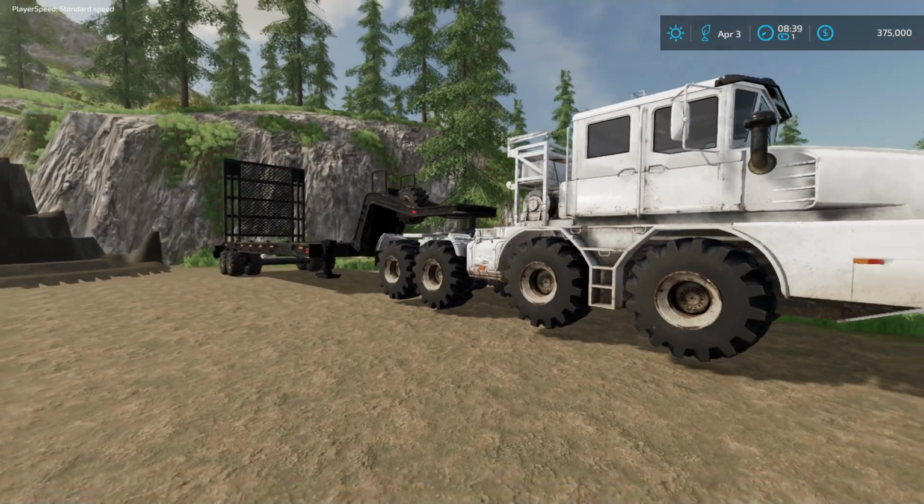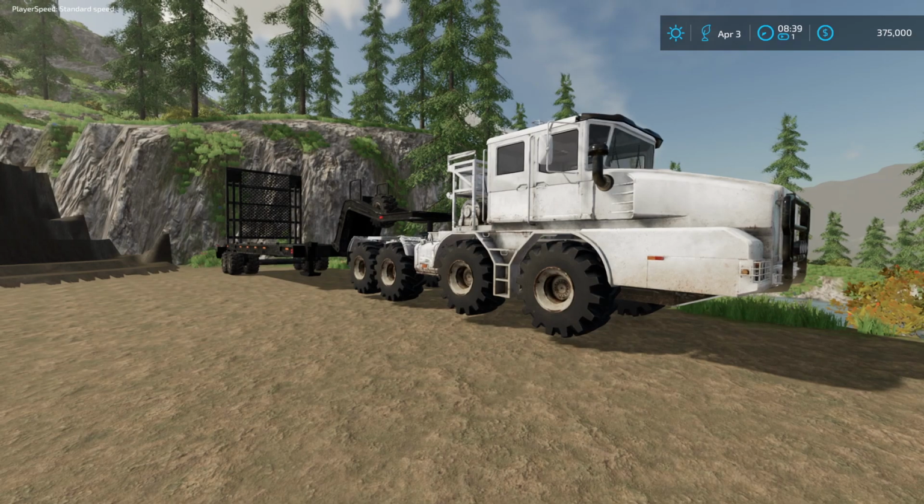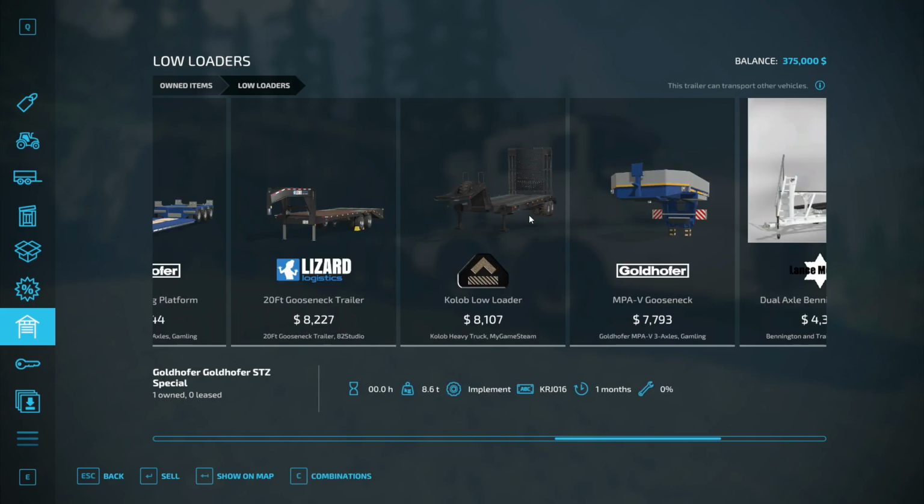Now let me look at this Kolob truck. It can be found on King's Mods. The original, if you buy it brand new, is 121,000. So as you see here, I'm buying it. These are different trucks that are on sale here. This one is being sold at 74,398, which is significantly better than 120,000. However, it does have 220 hours on it, so that's okay. The trailer is 8,107. Of course, these are different trailers that you can get.